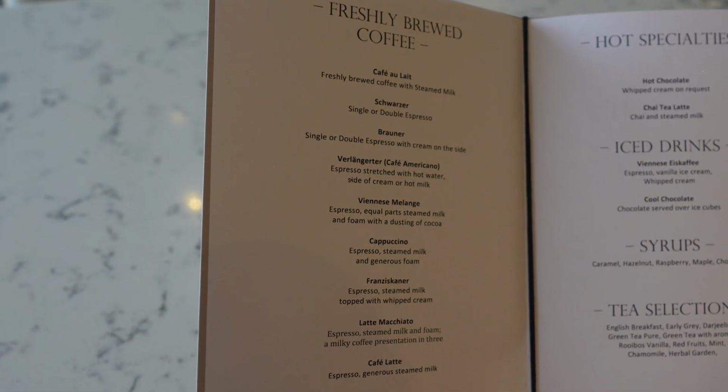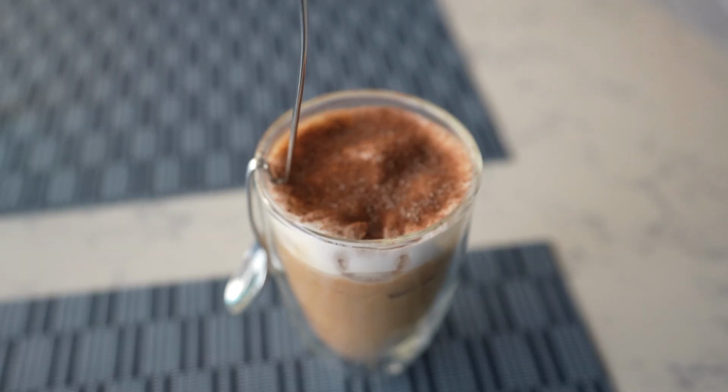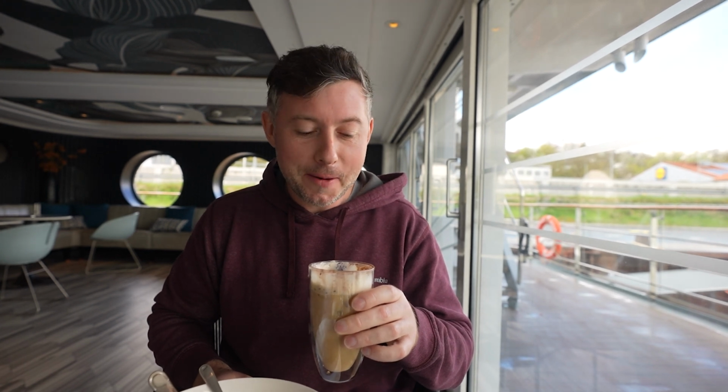So notice on the menu that they have a lot of different coffees, and we want to try them all. Tea latte, the Venus melange iced one. Here you go. It's very sweet. I love it. Just perfect for after lunch coffee.